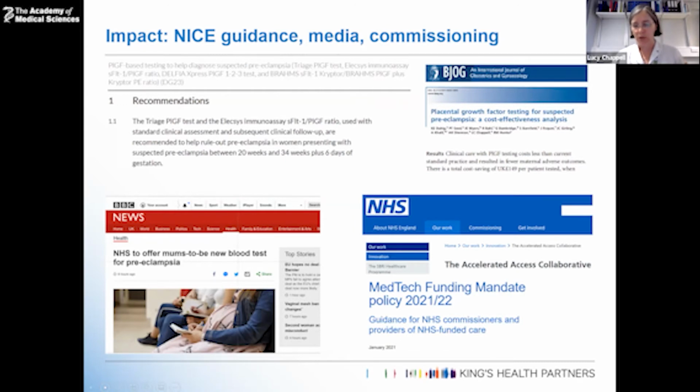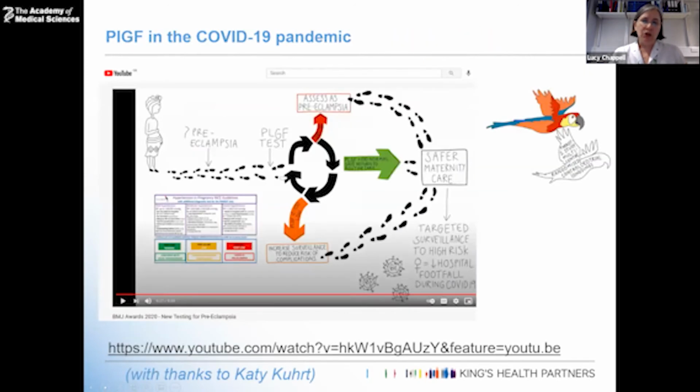So for example, the enablement through is one of 4 products that's gone through on the MedTech funding mandate for this year, has been, I'm sure, very helpful for implementation. It's also had particular relevance in the COVID-19 pandemic.